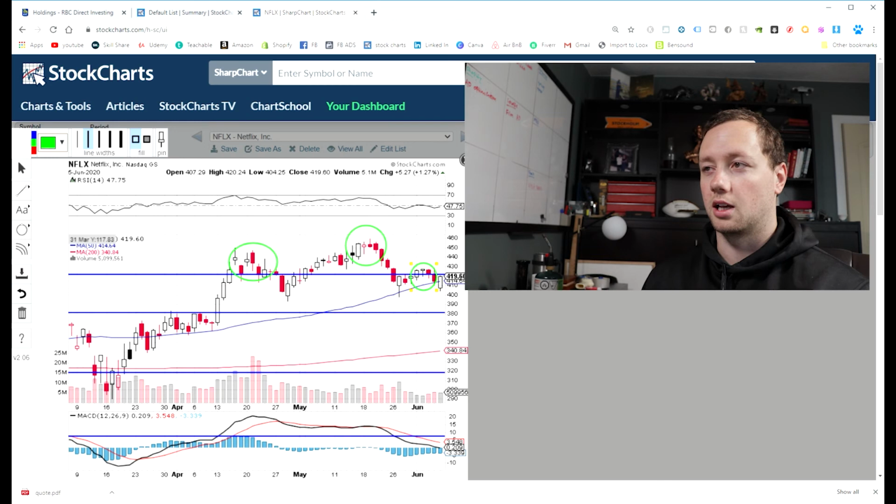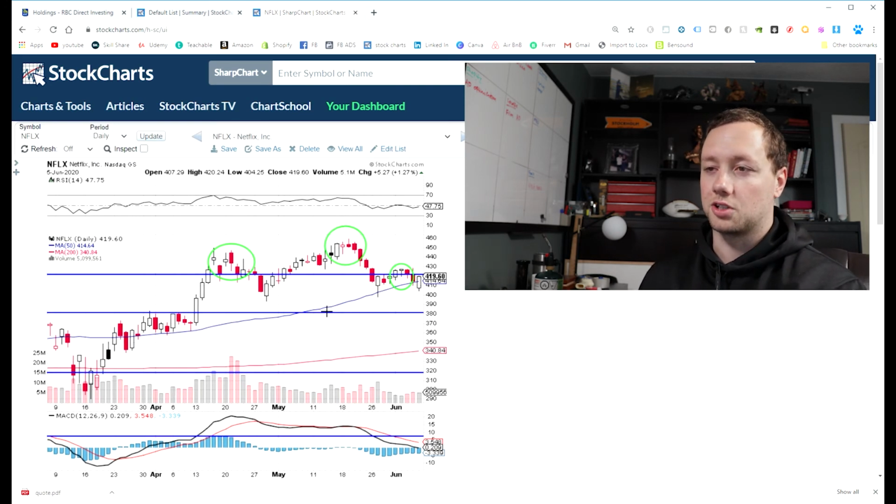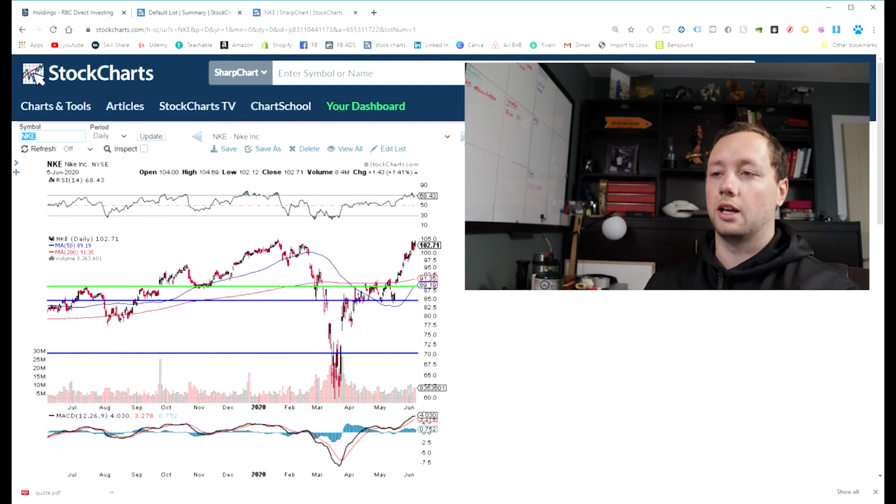I'm going to leave this, and we will continue to watch Netflix over the next little while, see if I can get a clear signal on it. But as of right now, looks like we have a little bit of a shoulder line right here, and we'll see how the next 3 or 4 days go with it. The MACD is showing pretty negative right now, and the RSI is right in the middle, so there's not a whole lot that it's showing us right now. So Netflix is definitely not something I'm acting on right away.